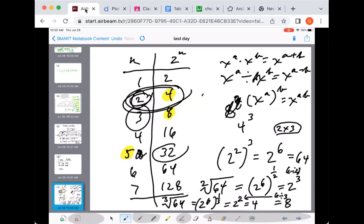But the 2 to the n table is a bit limited. Because what if I want to do 5 times 3?